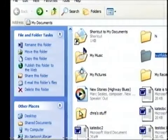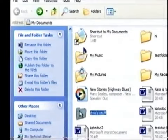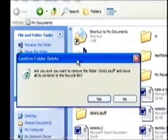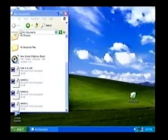And yet another way is if you've got that common task list on the left side of the window, after you've selected the file or folder, click delete this file or folder. That's as easy as it gets. Press yes, and it's gone right to the recycle bin. You can also click and drag that icon of the folder into the recycle bin. It's that simple. It's amazing you could delete stuff. Of course, you don't want to go delete happy, or copy happy, only when you want to move stuff around the drive.